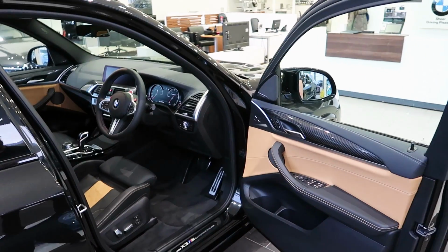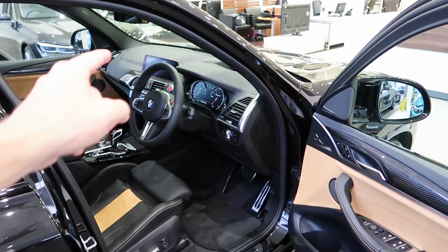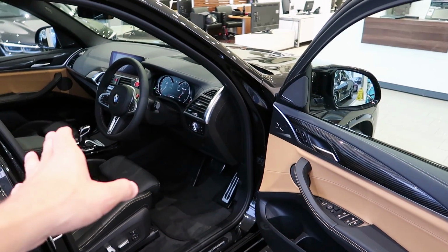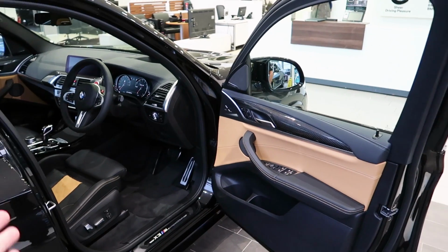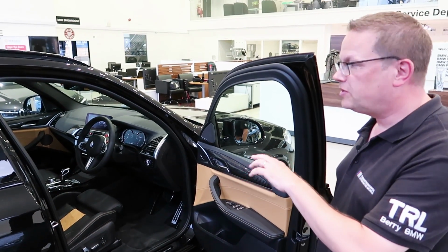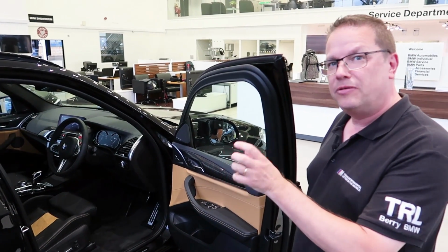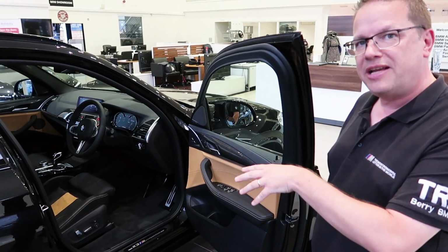Right, okay. That ding dong is because I've got the side lights on. As you can see, we've got the two-tone leather. It's not a standard option, but it's 800-ish quid. Yeah, £800. This is the only leather upgrade actually on this model. So merino leather is standard on the X3M Competition, but this one's also got an Alcantara and two-tone affair, so that's why they're charging the £800 extra.